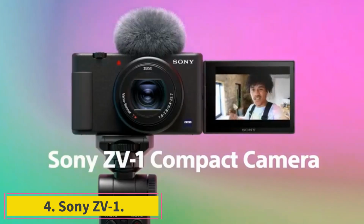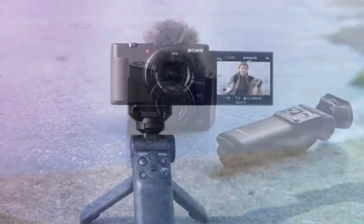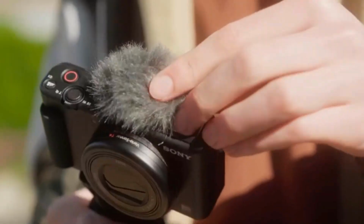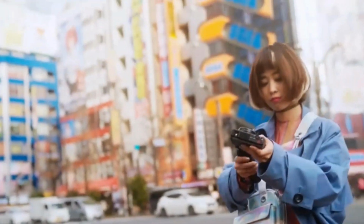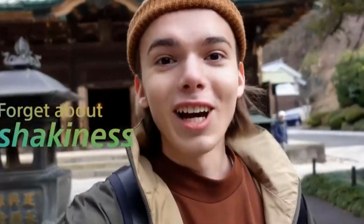Number 4. Sony ZV1. If you want a compact vlogging camera, look no further than the Sony ZV1. It's small, lightweight, and designed specifically for vloggers, with features you won't find on more photography-oriented point-and-shoots like those above. While the ZV1 doesn't have a viewfinder, it's the only camera on this list with a fully articulated screen, making it easy to monitor yourself while recording. It also comes with a detachable windscreen for its microphone to help cut down on ambient noise.